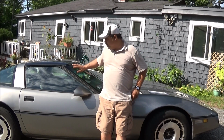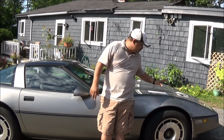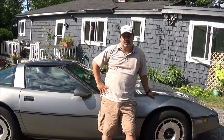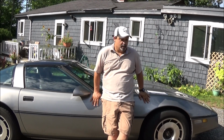I had to redo all the weather stripping around this thing. I had to replace the antenna. I had to basically rebuild this car from years of neglect. So I'm going to try and save you some time and money, starting with the engine.